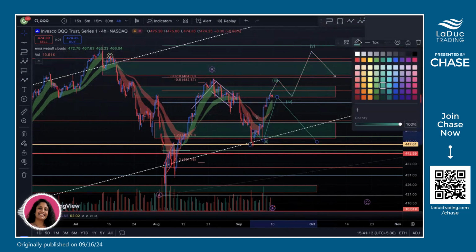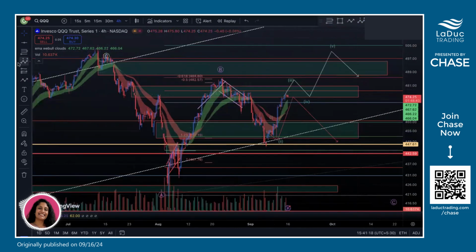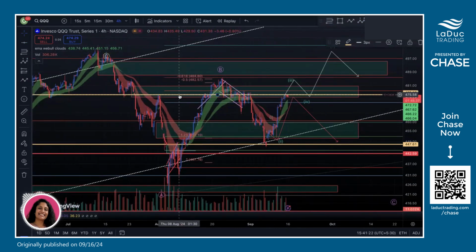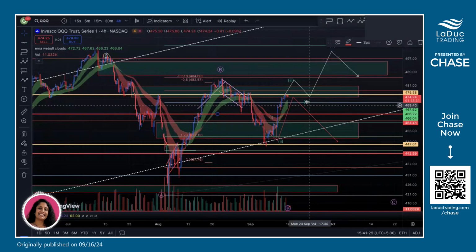Let me change the colors just so it's easier for us. So this would be the level. If you want specific levels, resistance 476-ish, and I would say your bearish pivot would be 465. Break below that, you can aggressively short. Otherwise, any selling is just digestion for a move higher. Your bull pivot is 475, bear pivot 465.